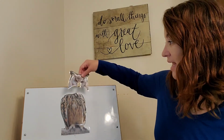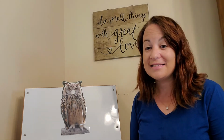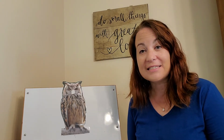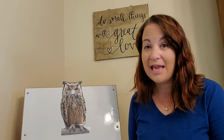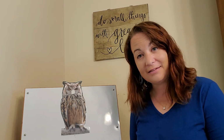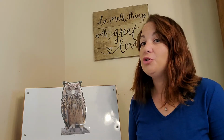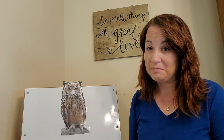This animal has very large eyes, and it has really good eyesight, so it can see in the dark. And the reason it needs to see in the dark is because it's a nocturnal animal, and that means that it's awake and it hunts at night. So when you go to bed at night, this animal wakes up. And when you wake up during the morning, this animal goes to sleep.